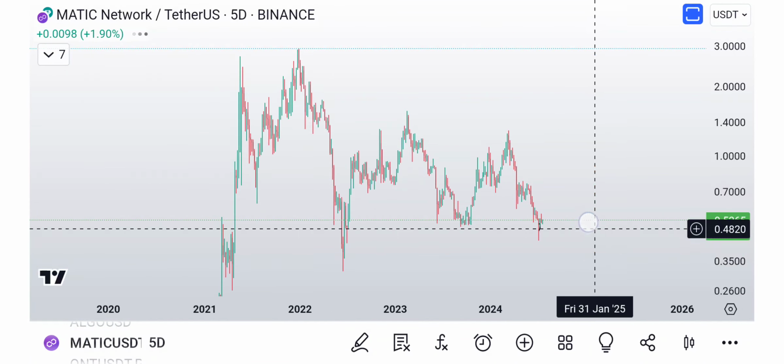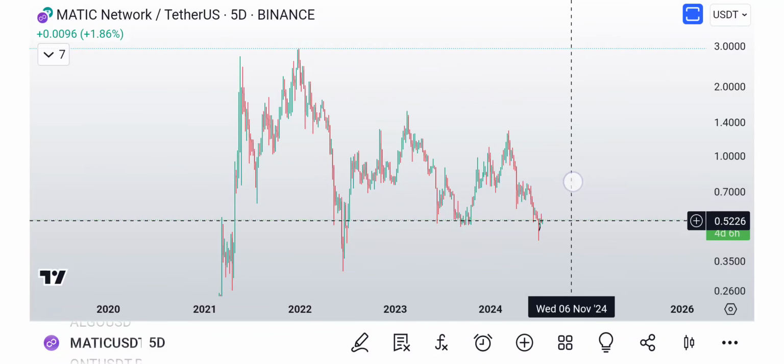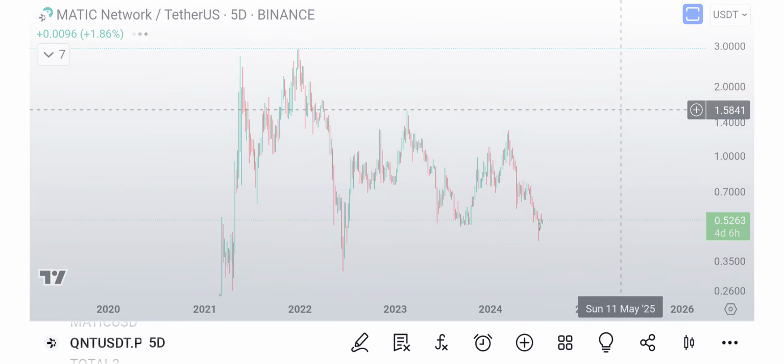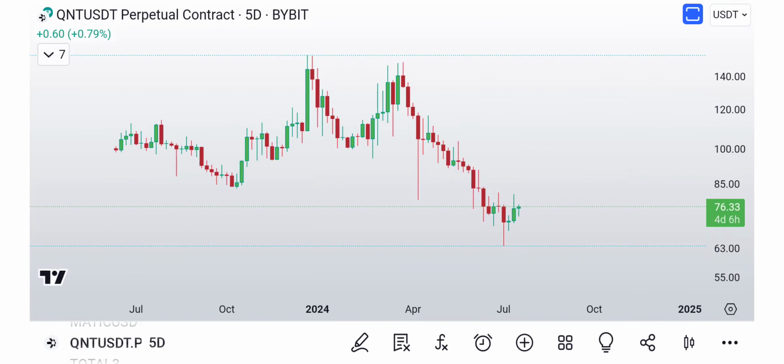Matic, right? We landed here on support. We want to break out. QNT. QNT.